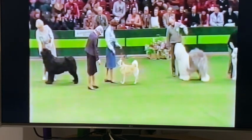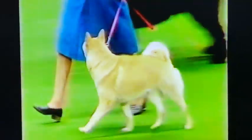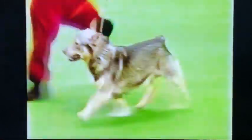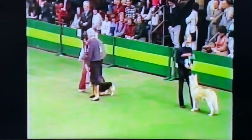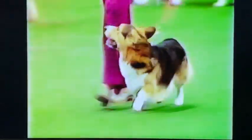This is going to be a very, very interesting looking lineup. And what about the Norwegian Buhund? Yes, she wants that. I can't ever remember seeing a Norwegian Buhund in the last six or seven of a group. And it looks as though she's got the Old English Sheepdog. Yes, she has. And the Swedish Vallhund. Now, that's exciting. And is that the last one? It is. That's the Pembroke Welsh Corgi.